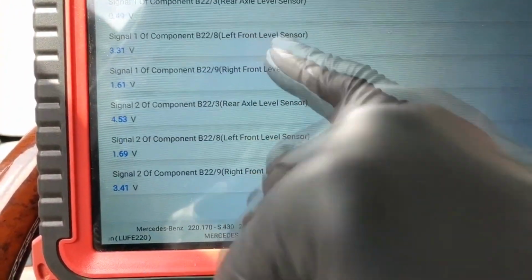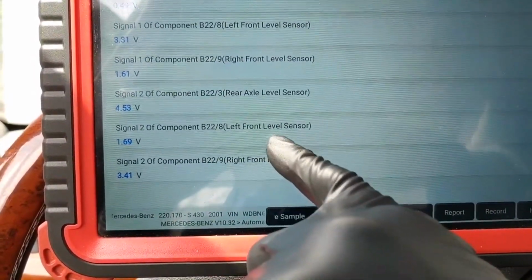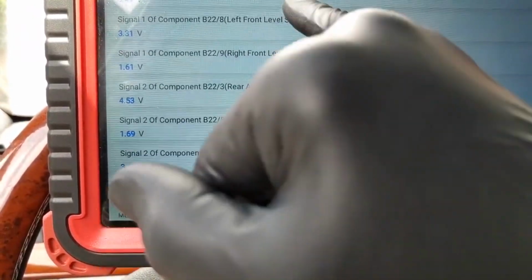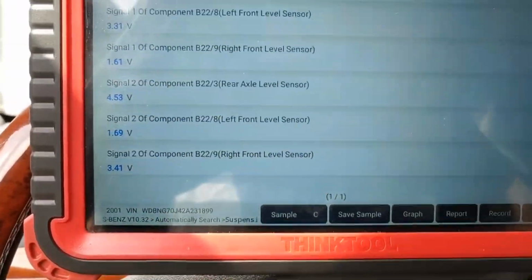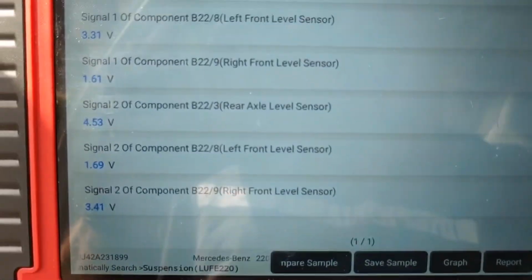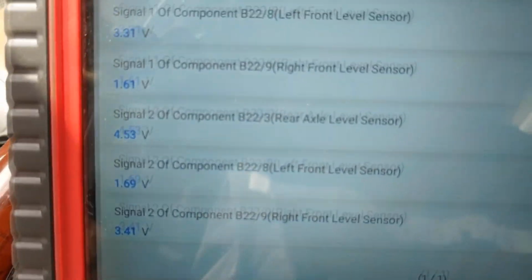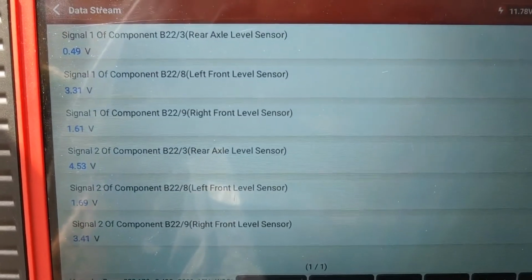So left front sensor. Got 2 left front sensors. I'm not exactly sure what that's about. Maybe it's like a TPS sensor, or geez, I can't even talk. Like a throttle sensor. 1 second, owner's calling me.